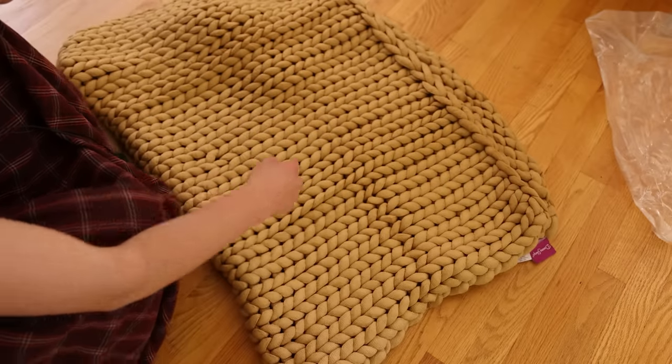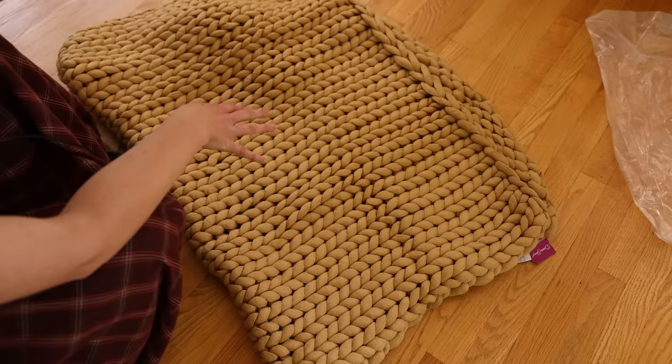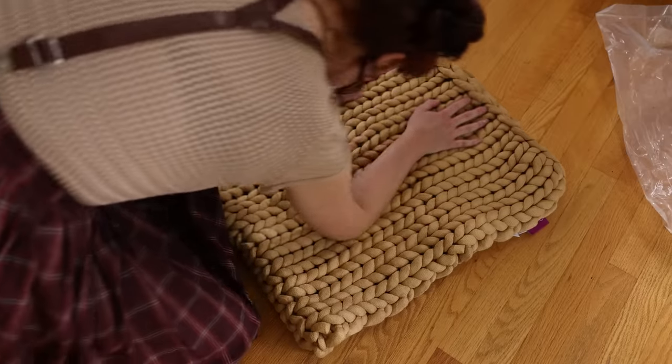I have a feeling once I break this chain that it's all gonna unravel. Pinning the crap out of it, immediately bringing it over to my machine and securing all the edges. Oh, so nice.